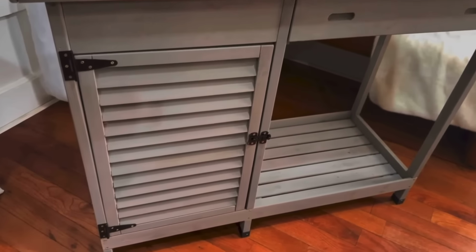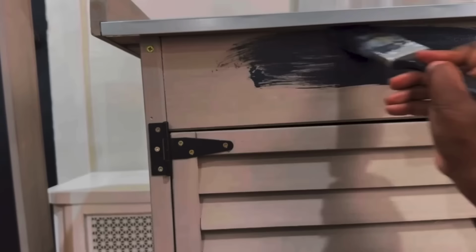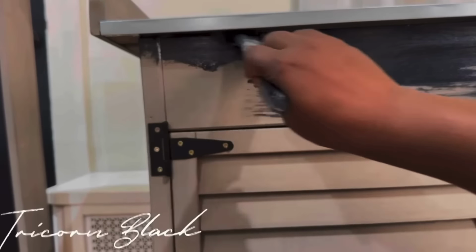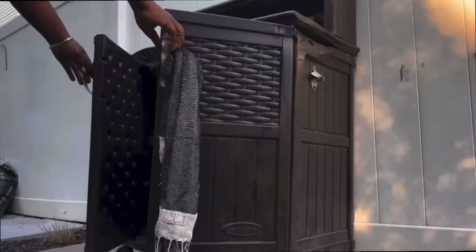And most recently, I wanted to yet again upgrade my husband's grill station. The last time we did spruce up the area, but the grill station itself needed to be replaced. It was falling apart quite a bit. It was long overdue. This time I am again using another potting bench. This one I did not get from Amazon, but it is available on Amazon.